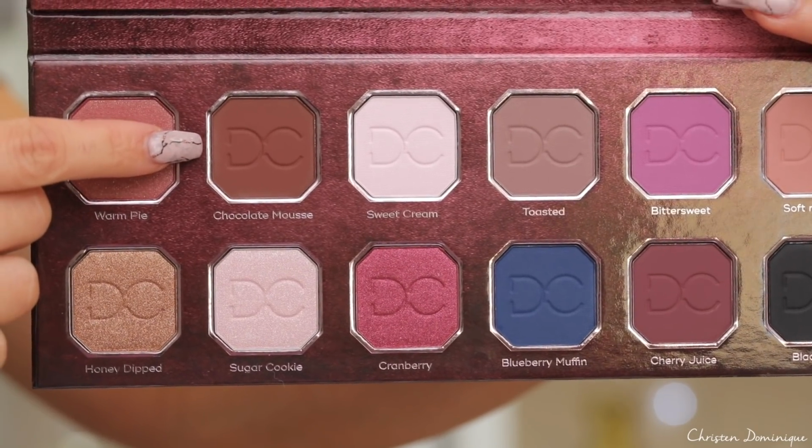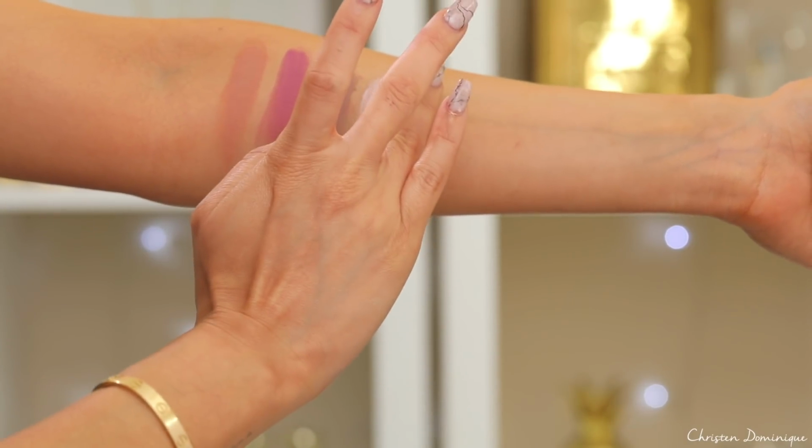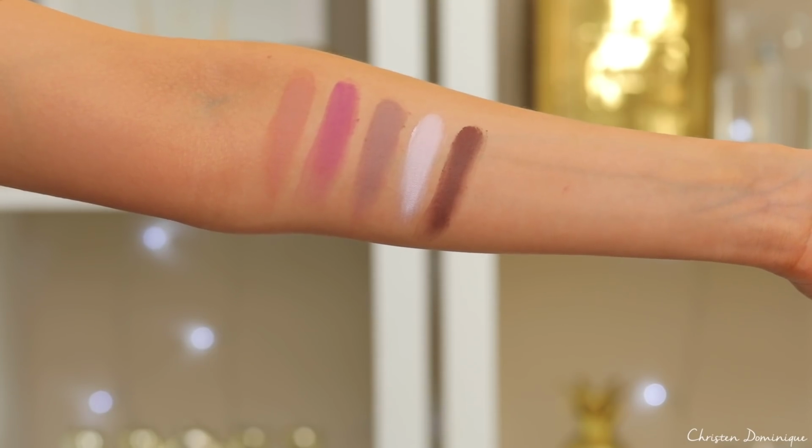So now we have Chocolate Mousse. When I look at it, I wanna say chocolate chip cookie, but I feel like that name was way too long. So Chocolate Mousse is a rich, buttery chocolate brown. It is so beautiful. It's a deep brown too. It doesn't even look that deep, but when you actually apply it to the eye, it's a pretty intensely deep brown. So if you want more of a soft, hazy kind of brown, use a fluffier brush for that and just apply it all over the eye or on the outer corners. For me today, I actually put it right around the cut crease and really created drama with that.